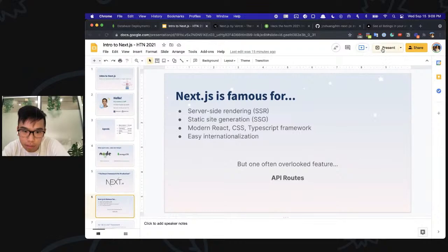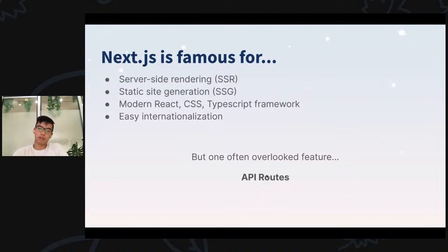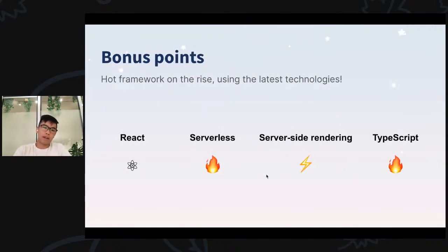Yeah, you can see Next.js, it's famous for all of these things. It's very popular in the industry today, but we're going to be focusing in on something that they call API routes. And bonus points to learning Next.js, aside from just being a really useful and interesting framework, it's very hot, very popular in the industry.